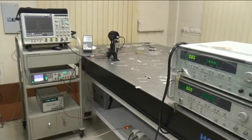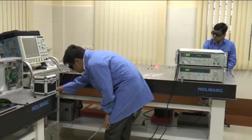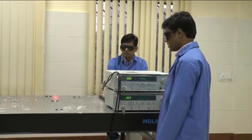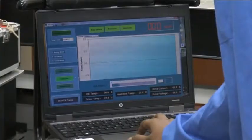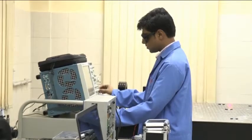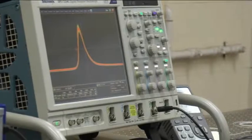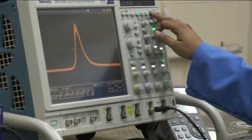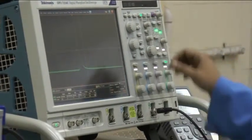Aiming towards metal cutting, marking and engraving applications, both continuous wave and pulsed ytterbium fiber laser at 1 micron have been successfully demonstrated. So far in the 1 micron regime, 20 watt of continuous wave laser power and 10 watt of pulsed laser power with up to 8 kilowatt peak power have been demonstrated with different pulse widths and repetition rates in packaged form. Further scaling of power is in progress.